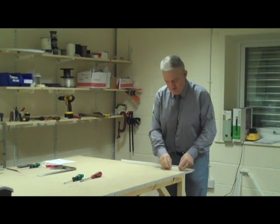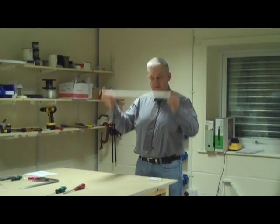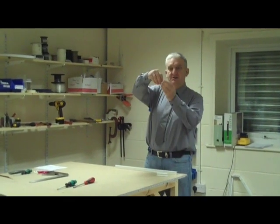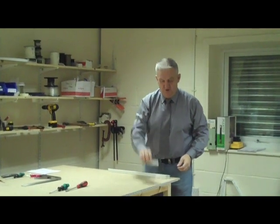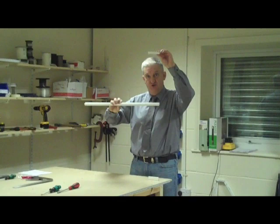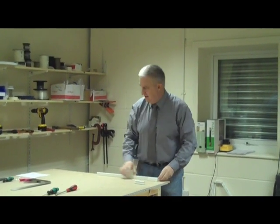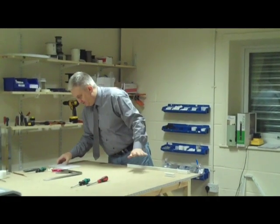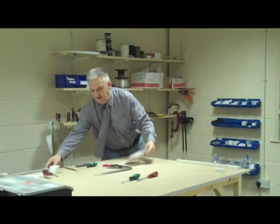So we have three sections of rail. Bottom rail, which is going to take the main part of the fabric. We have an intermediate rail, which is going to pull the fabric up and down. And we also have a rail at the top, which is going to secure the fabric in position. The top two rails don't move. The intermediate rail slides between the two. So we have those cut to size. We're now going to get the fabric.